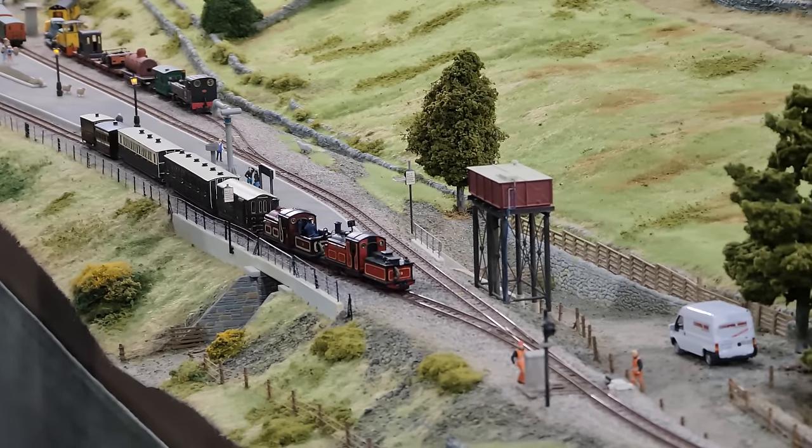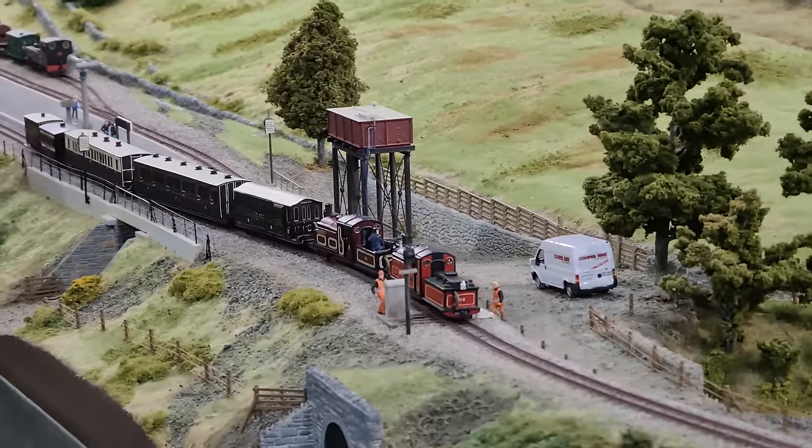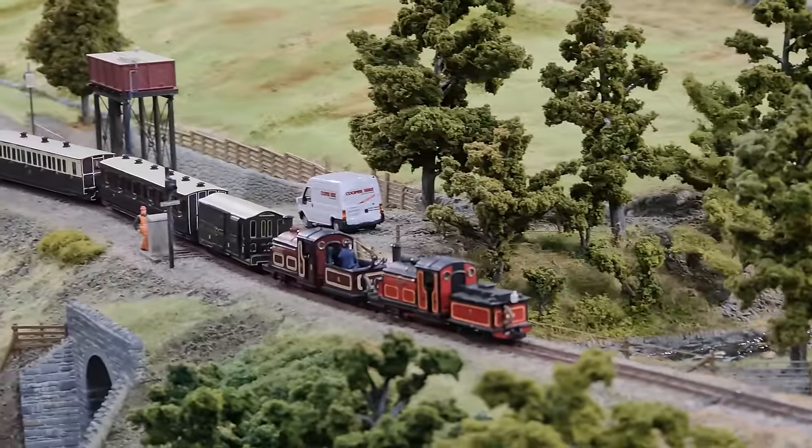Absolutely. And of course, the scenery on this layout is second to none, and that is helped by the fact it's such a deep layout. Where do you start with a layout like this with scenery?